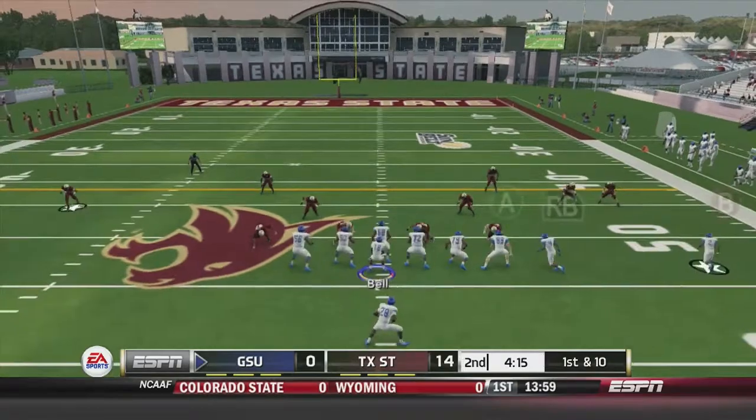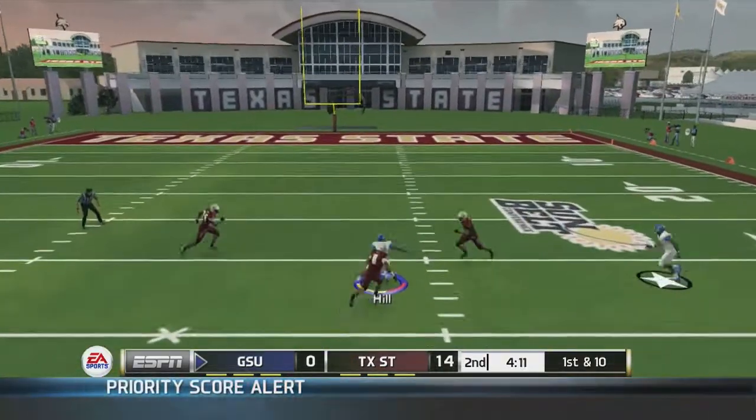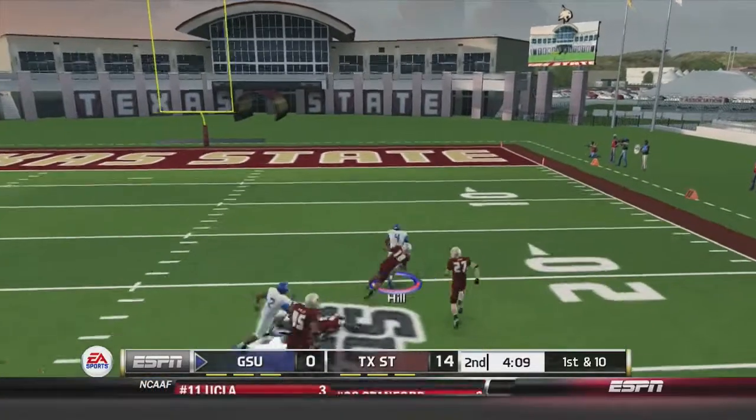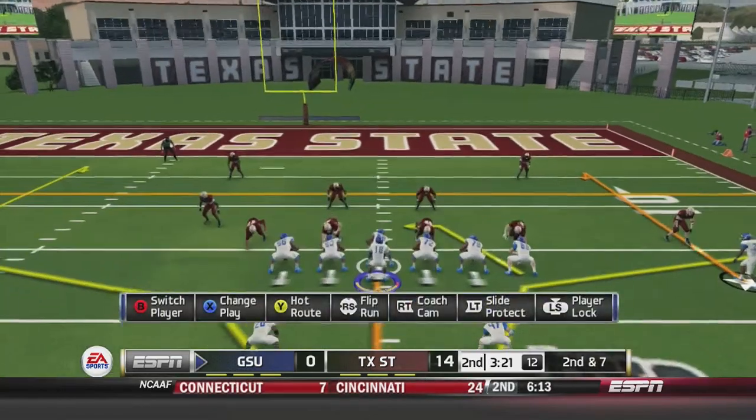Bell under center here. He's going to take the snap, drop back to pass. He's going to fire quickly to Hill. Hill has that catch, and 1, 2, 3 broken tackles there before he's taken down at the 18-yard line. 2nd and 7 now for the Panthers.